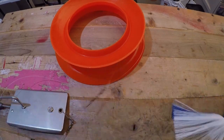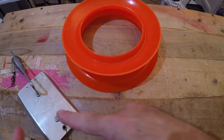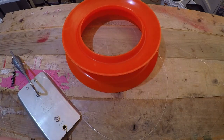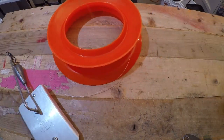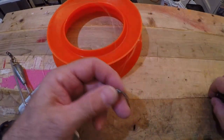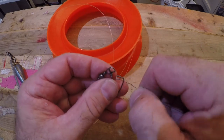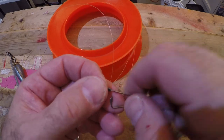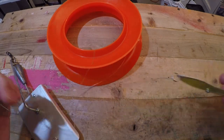You can either do this or you can do a drone spoon. So if I'm wanting to use my planer and all this setup on a drone spoon, I hook the other end of my leader to the wire of the drone spoon, fasten that on, and again, I plop it in the water and I'm good to go.